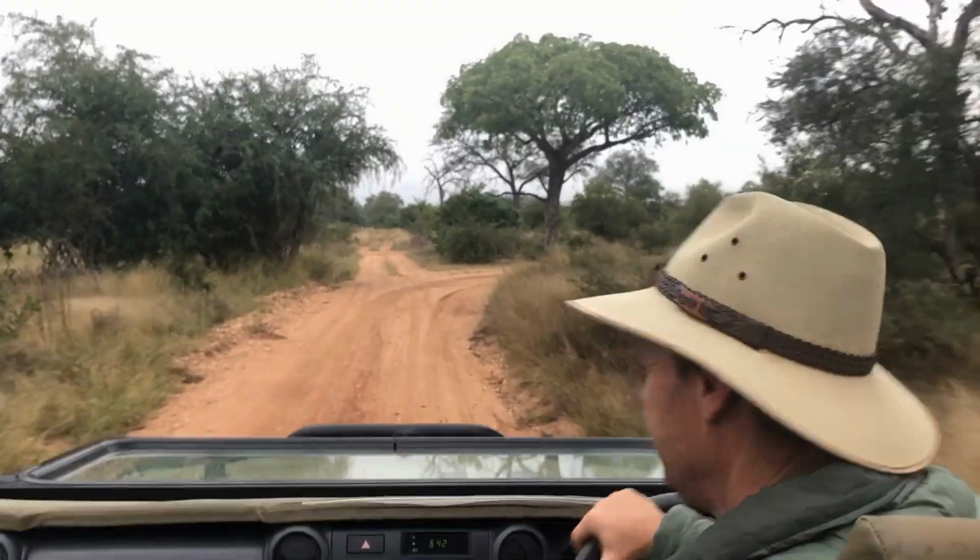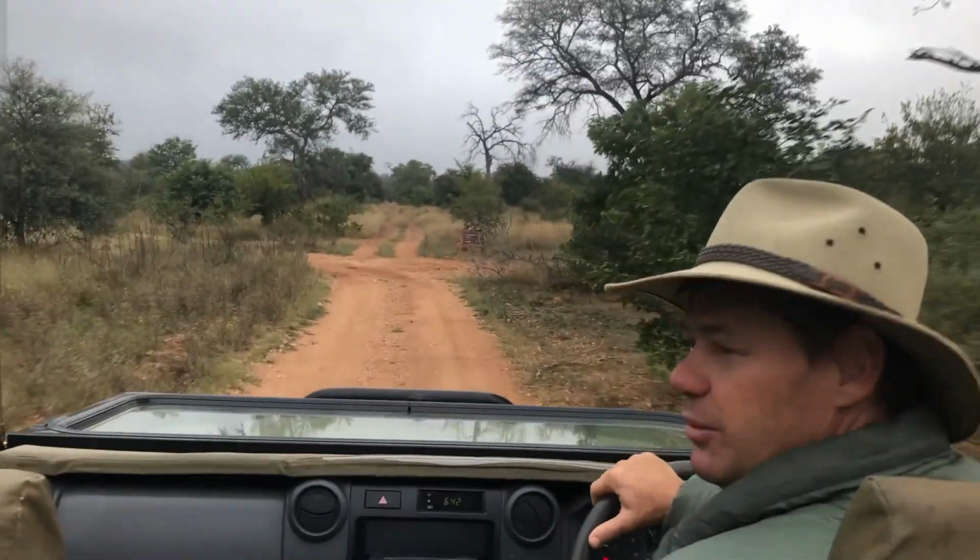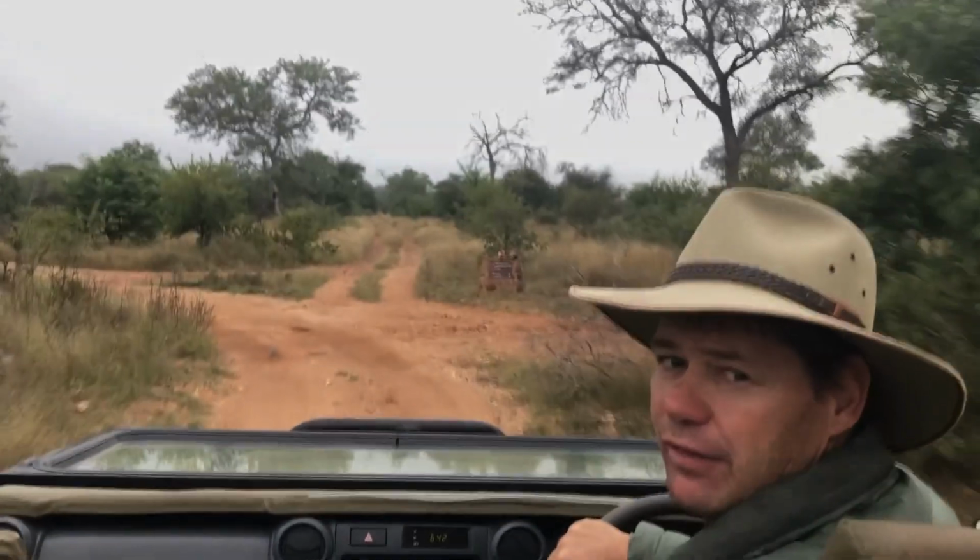Good morning. We're getting started on our drive for the morning. We heard some lion call quite close, so we're just going to drive in that direction and see if we can find them.